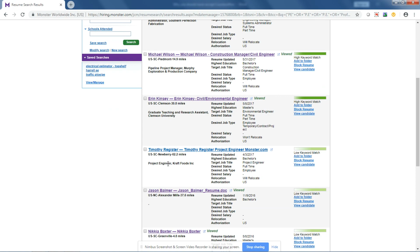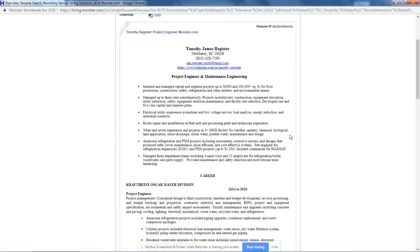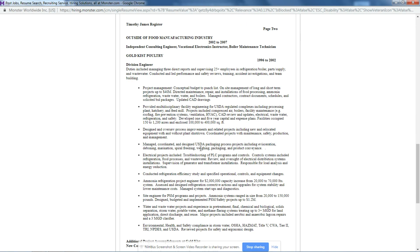So we got register. Project engineer. Craft Foods makes me think mechanical, manufacturing. Quite possible. Certainly Craft Foods. Doesn't ring land development to me. Oscar Meyer making hot dogs or below. Ammonia refrigeration. Yeah, he looks like a facilities engineer. He does. Maintenance. Exactly. Food manufacturing.